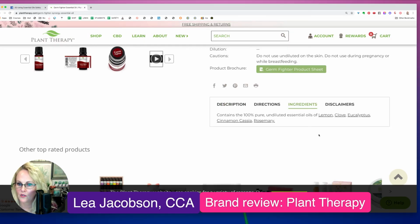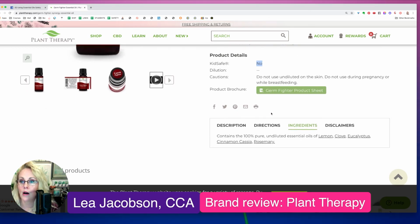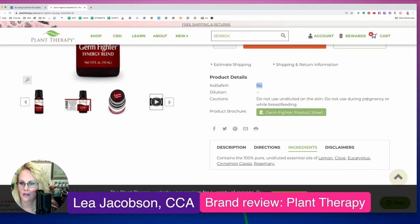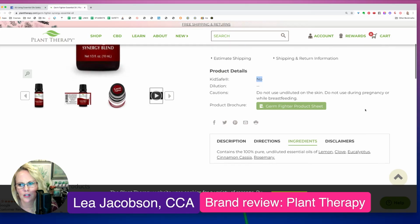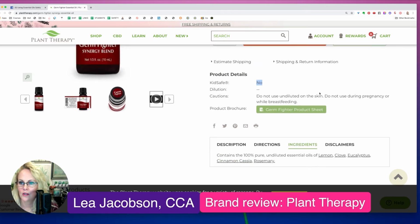Let's see: lemon, clove, eucalyptus, cinnamon, and rosemary. So yeah, definitely not safe for kids. This would be for ages 10 and above. Correct on, well, wait a second, pregnancy or breastfeeding. Oh, because of cassia. Yeah, that would be correct. Do not use undiluted on the skin. That's probably because of the lemon, which is phototoxic.